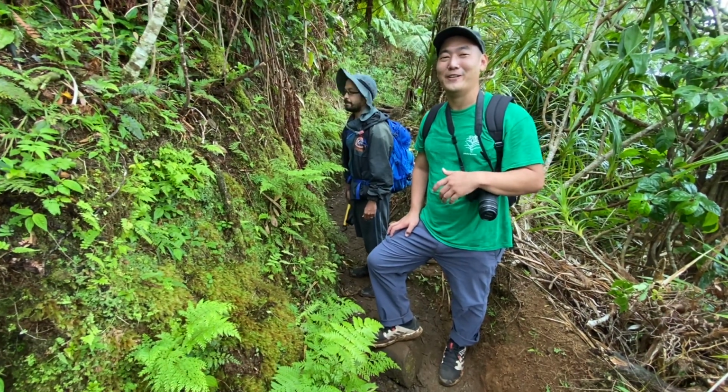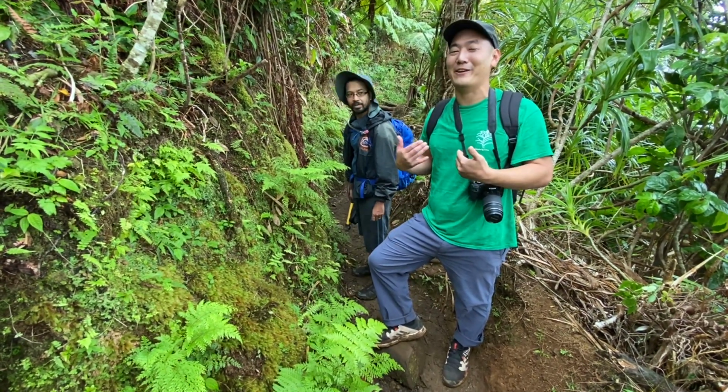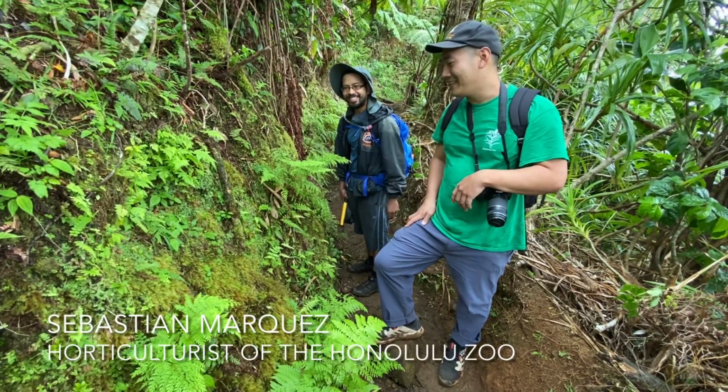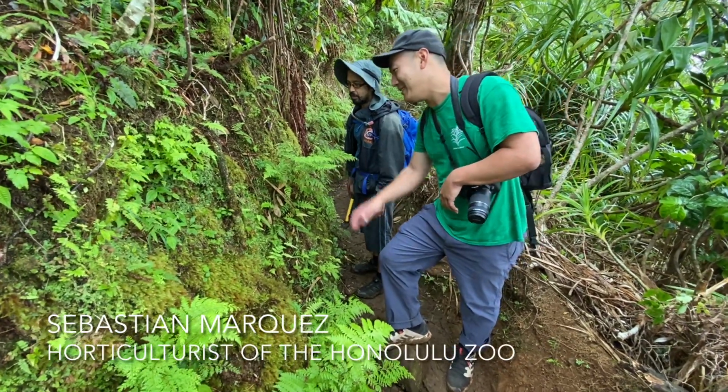So the Hawaiian forest is so diverse that I'm not an expert in everything. So I brought another friend. This is Sebastian. How's it going, kids? So what are we looking at here, Sebastian?